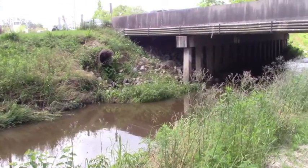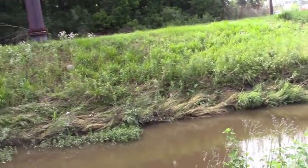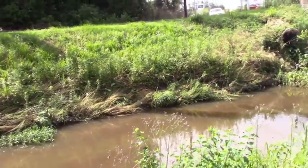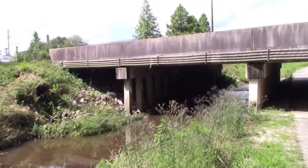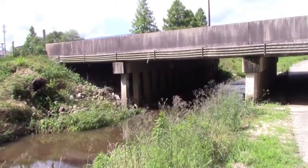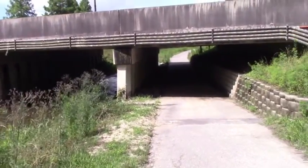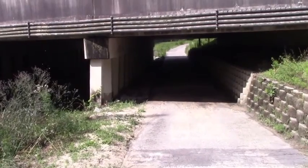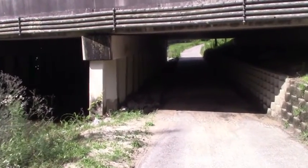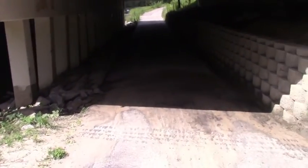We're right here on Bacon's Bridge Road, so sorry about the road noise, but this is where we walk. Water coming off the bridge down into the creek. You can see all the erosion that's happened during all this rain. Underneath this bridge is no longer asphalt, it's a dirt path down here. Lots of bicycles and stuff.